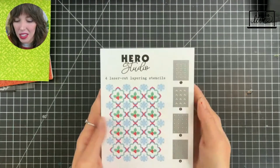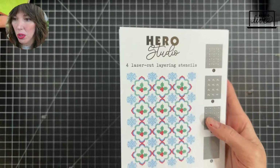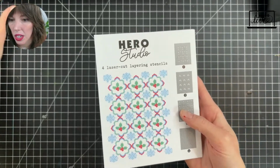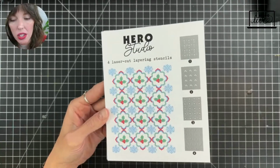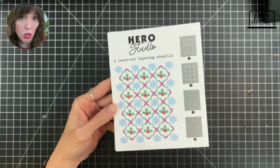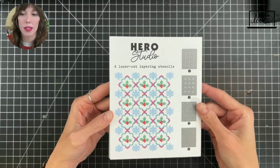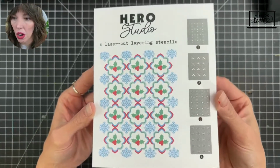So this is the November color layering stencils of the month. Let me move this a little bit more off screen. Oh, yes, there you go. I didn't even think about that. That's true. The cling are 6x6, so they're great for square cards.